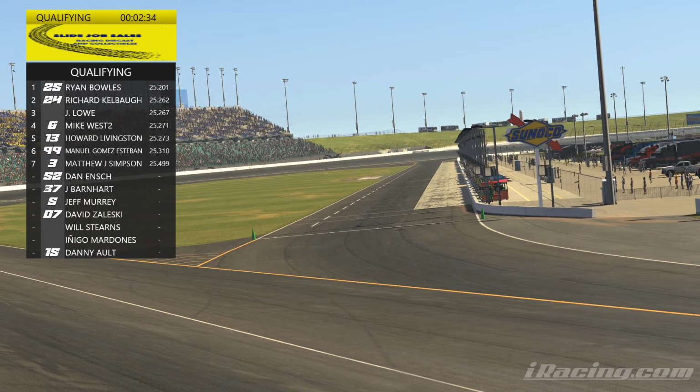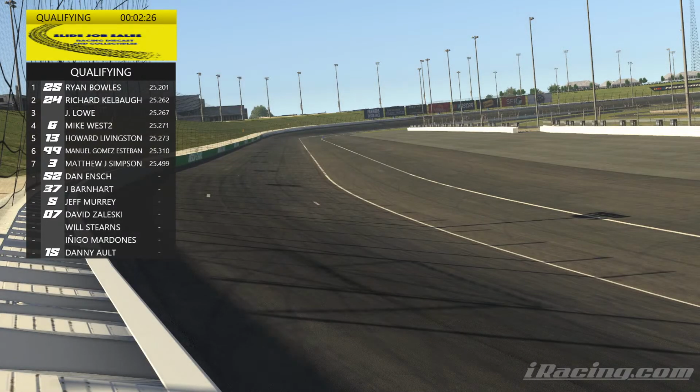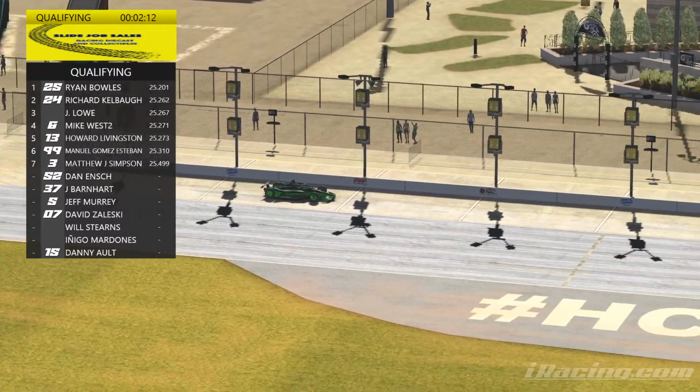Ryan Bowles top of the board right now in that number 25. 25.201. Great run there for Ryan. Howard Livingston, Richard Culliva out there trying to get that 24 machine up and going. 25.262 for Richard Culliva. Another good run for Richard here in that number 24 black and green machine.